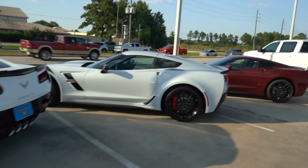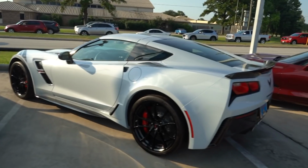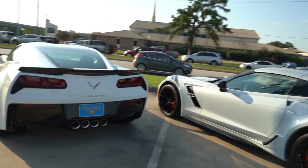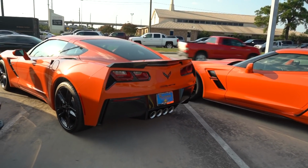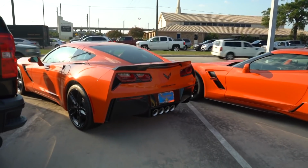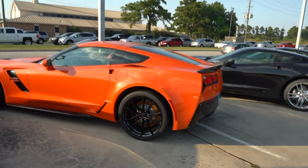And one of my coworkers the other day, when some of these cars were coming off the shipment truck, was like, hey, go get your camera. And I was like, why? They're just backing them off the trailer. And he's like, dude, several months from now, that's not going to be a thing anymore. And he's right. Several months from now, we'll be unloading C8s off of a trailer rather than C7s. So it's definitely kind of bittersweet to see these cars go away, but definitely cool to see some of the last ones here.